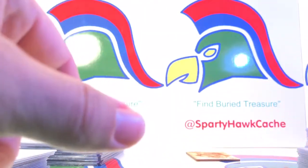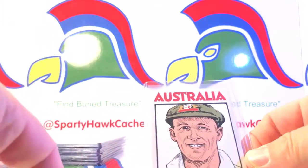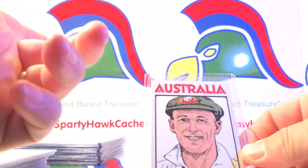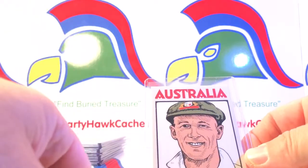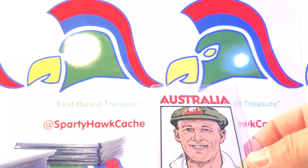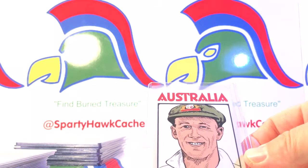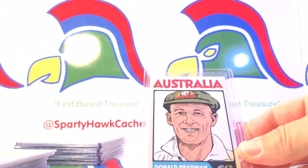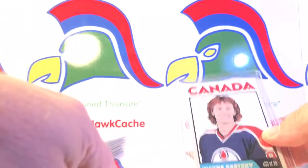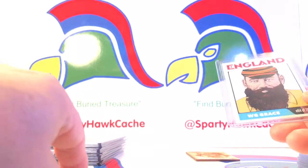And then these are some doubles, some extras that we picked up from another set that Gypsy Oak does, which is titled by the countries on top. Donald Bradman was probably one of the more famous cricket players, a famous cricketer from Australia. Marty, you probably know that name. Of course, we got iconic Wayne Gretzky, beautiful flowing locks.